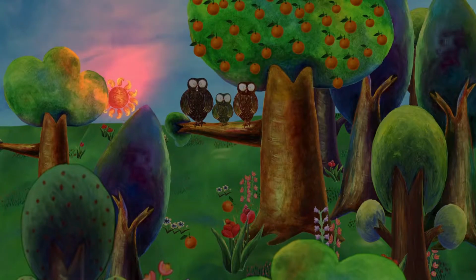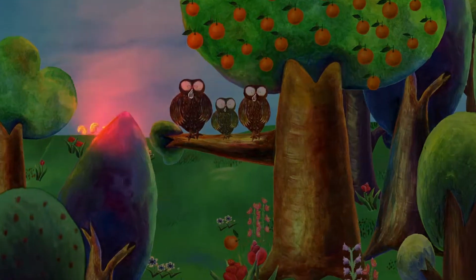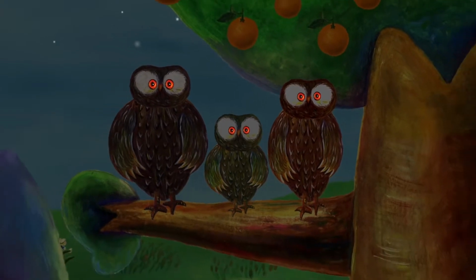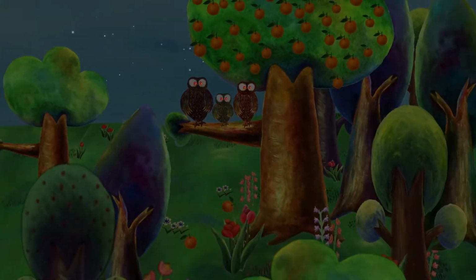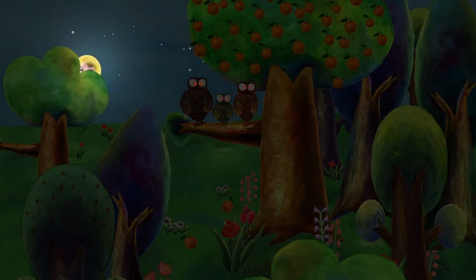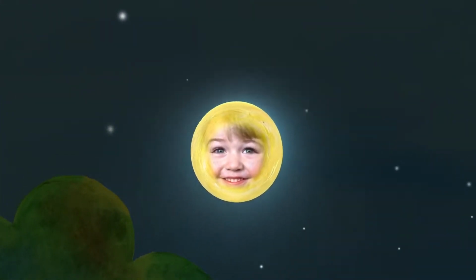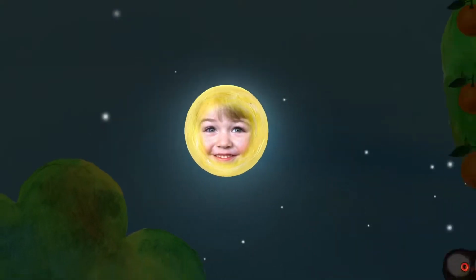The sun goes down, and the owls wake up. Now I get it. The owls sleep in the day and wake up at night. Here comes the moon. Look, somebody's face is on the moon. That's me. I'm the face on the moon.